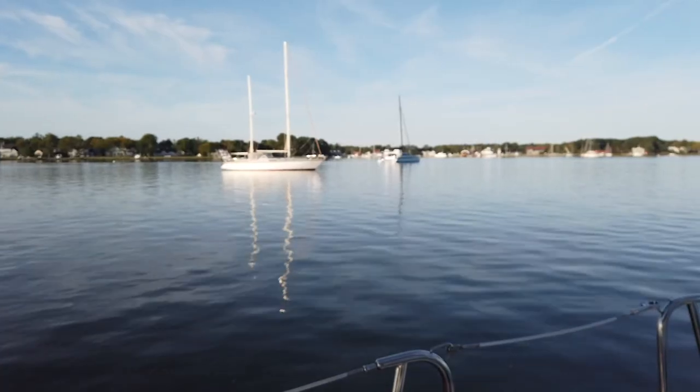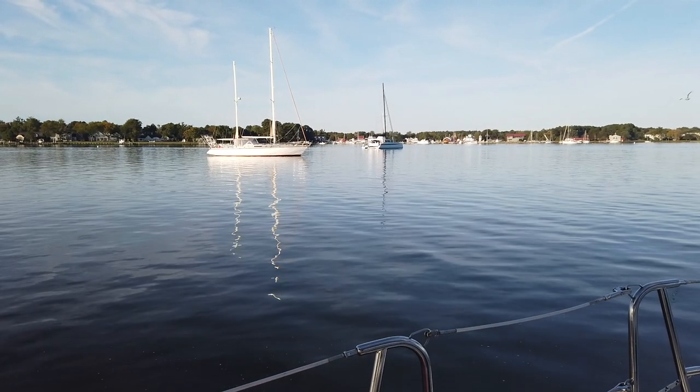Yeah, so today's October 8th, and it is Friday. We have been anchored up here in St. Michael's for the last three nights. We're going to travel from here back down to the Solomons, because the Solomons is one of the most protected anchorages we have been in the Chesapeake Bay. It's just perfect. So we have about 50 miles to travel today.